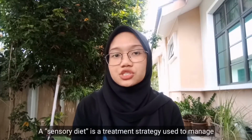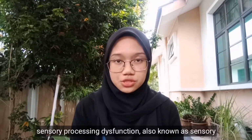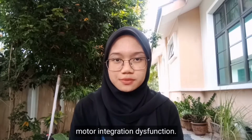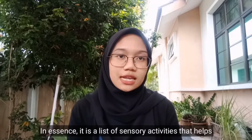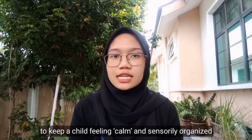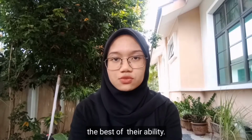Sensory diet is a treatment strategy used to manage sensory processing dysfunction, also known as sensory motor integration dysfunction. In essence, it's a list of sensory activities that helps to keep a child feeling calm and sensorily organized, that then allows them to attend, learn, and behave to the best of their ability.